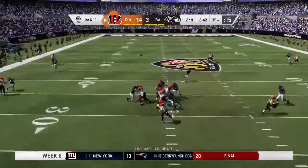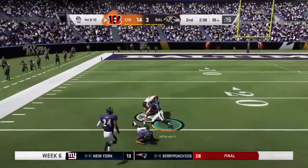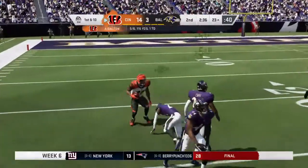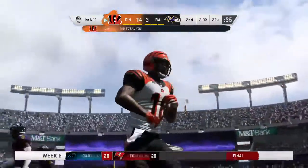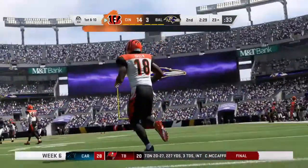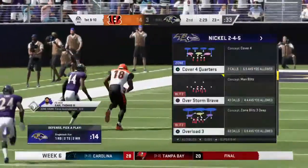Play action here with Dalton. He's going to air it out deep for Green. And that's caught inside the 35. And he finally goes down at the 23-yard line. A big play. Dalton to his favorite receiver, Green. 42 yards. They lulled them to sleep there, so to speak.